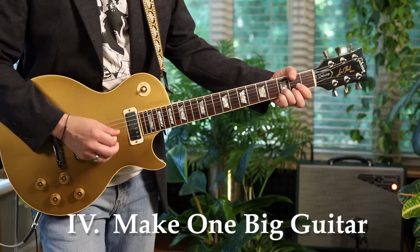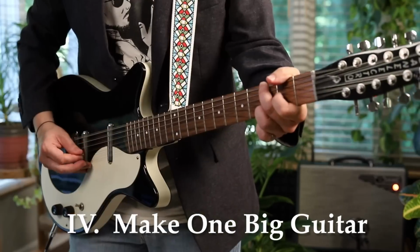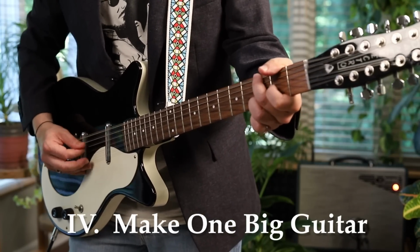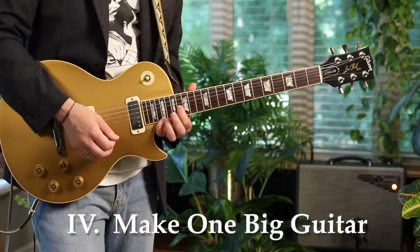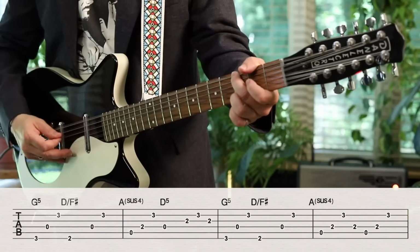Rather than thinking of your guitar part as your guitar part and the other person's guitar part as their guitar part, make one big guitar. And that's what happens in the chorus of The Waiting, and that's a very important idea. Very important idea. Let's look at Tom's part. Real cool on the Danelectro. Maybe I should get a Rickenbacker.